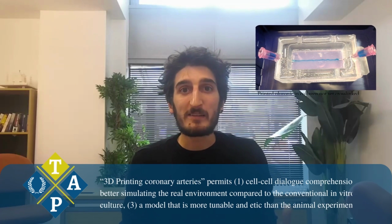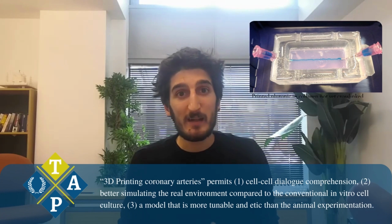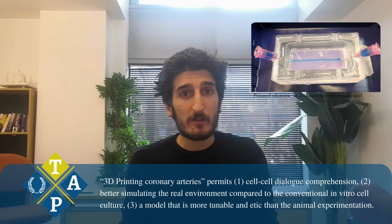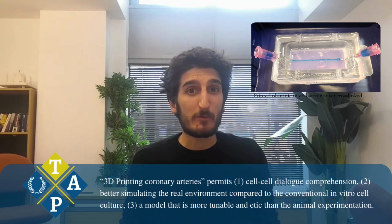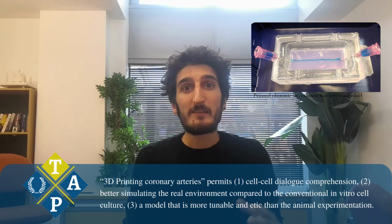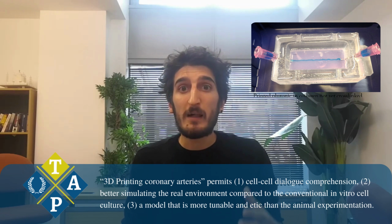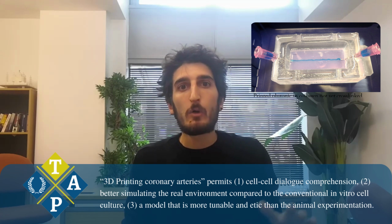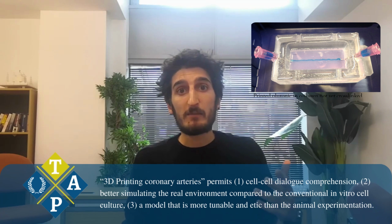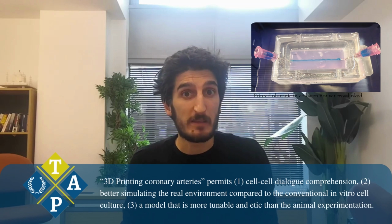And now we can better study the interaction that occurs between different stimuli, components and cells that compose this tissue. This new kind of approach is very important for basic research because it permits deepening our comprehension of the cell-to-cell dialogue, better simulating what happens in the real environment compared to the classical in vitro model, and it also gives us a model that is more tunable and more ethical with respect to animal experimentation.